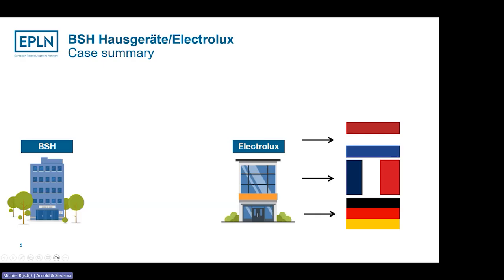In this case, BSH initiated proceedings against Electrolux before the Swedish court, stating infringement of its European patent, being validated for certain European Union states, at that time also including the UK and Turkey, and asking for an injunction.